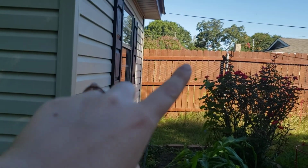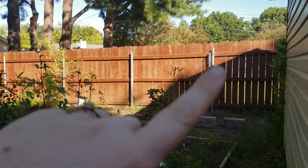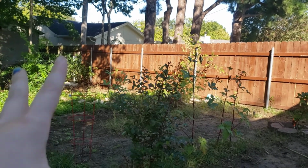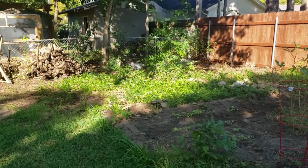I've even got the chicken wire up on the fence, and it'll come all the way. I'll be able to plant on this entire, see it stops right there. I'm going to plant all down the fence. It's all going to be loofah. It'll be great for my soaps. It'll be great just because the pollinators love the bees.